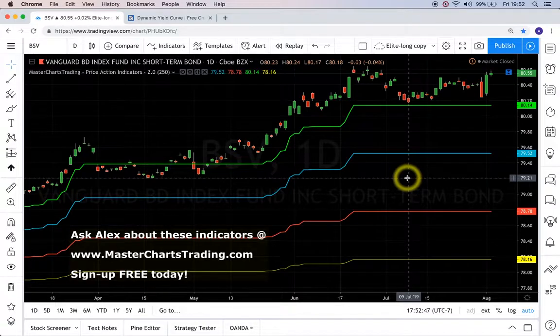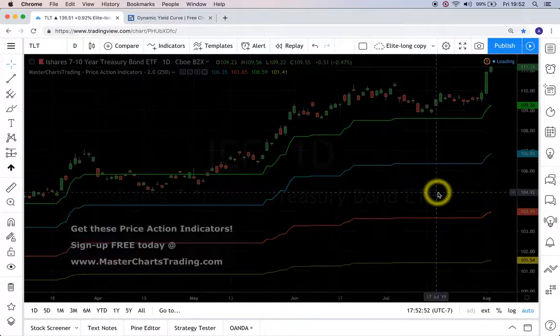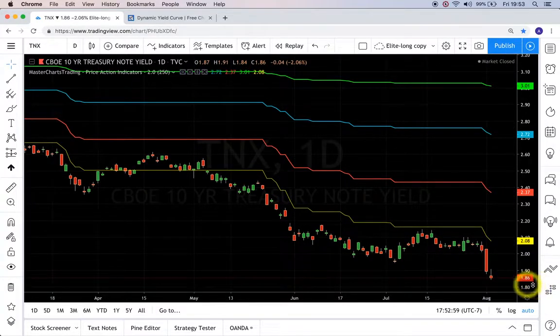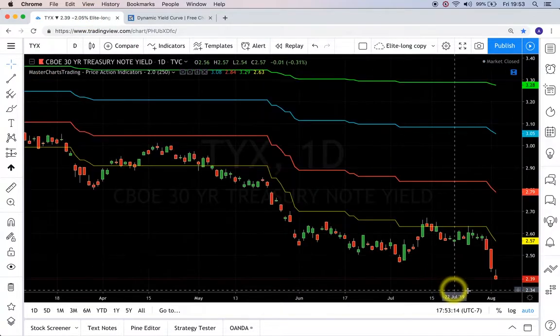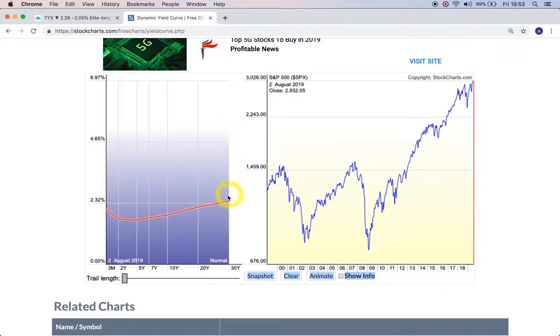Here's TNX, the 10-year Treasury note yield. It is currently at 1.86%, so a 10-year right there where I'm hovering, 1.86, and it's lower than the short-term yield, than the 3 months one. It is not normal. Same goes for TYX, the 30-year yield at 2.39%, so very low yield environment, and it's getting lower and lower, but the yield curve is not getting normal. I want the yield curve to look something like that. That is an ideal looking yield curve.